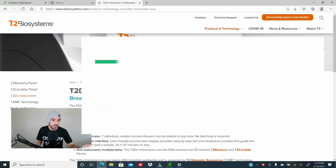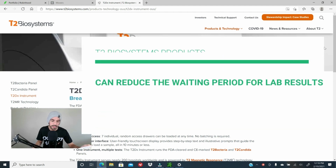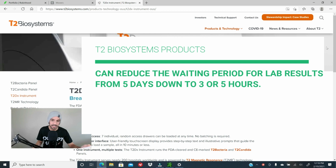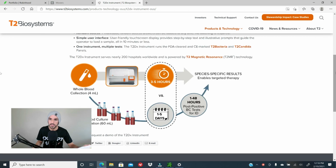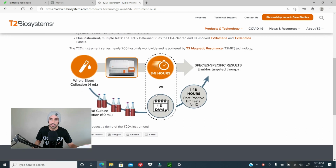Number 2, T2 Biosystems has a portfolio of 5 products or 5 different diagnostic test panels. And I want to scroll down here and take a look at this, guys. This is how T2 Biosystems devices look like. So they basically look like a printer, and according to their website, they can avoid the traditional blood culture incubation process that can take up to 5 days to provide a result, and instead, T2 Biosystems products or devices reduce the waiting period for the results from days down to 3 or 5 hours. Very interesting to say the least, okay?